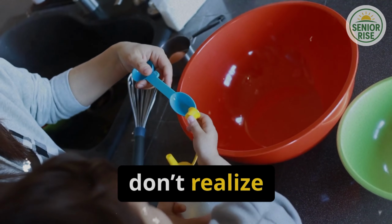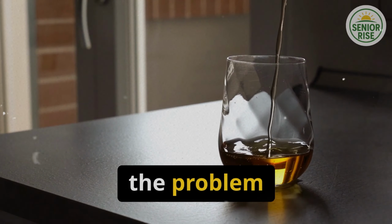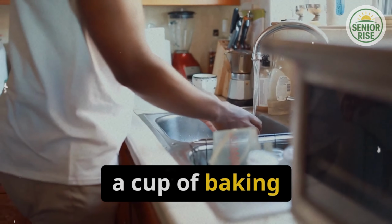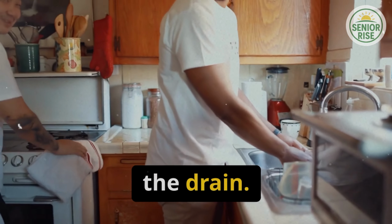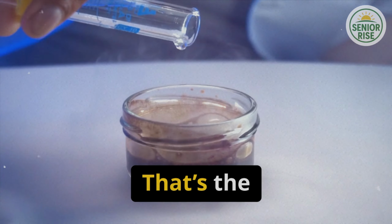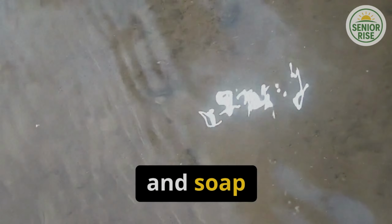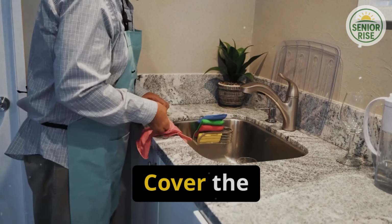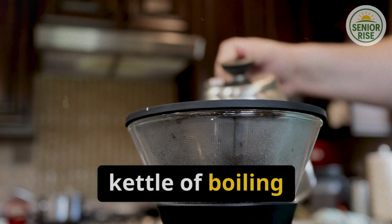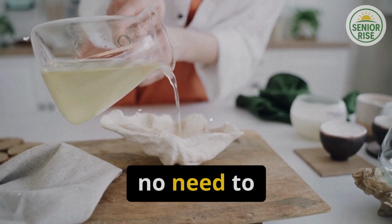But what many don't realize is that with just 2 simple ingredients, baking soda and vinegar, you can solve the problem safely and effectively yourself. Start by pouring half a cup of baking soda directly into the drain. Then, add 1 cup of white vinegar. The fizzing reaction you hear? That's the mixture working, breaking down grease, food particles, and soap scum deep in the pipes. Cover the drain with a clean cloth. Wait 15 minutes, then flush with a kettle of boiling water. That's it. No chemical fumes, no pipe damage, and no need to call anyone.